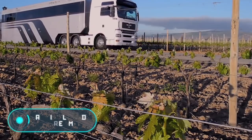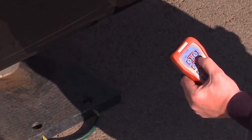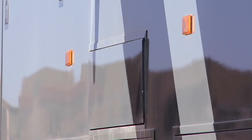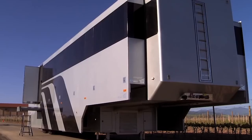Articulated Dream. On the outside, the Articulated Dream looks like a regular truck. Yet, it is actually a luxury home on wheels. With a length of approximately 40 meters, the owner has at his disposal 55 square meters of living space. Transportation is carried out with a standard truck, which means that this house can travel almost anywhere.